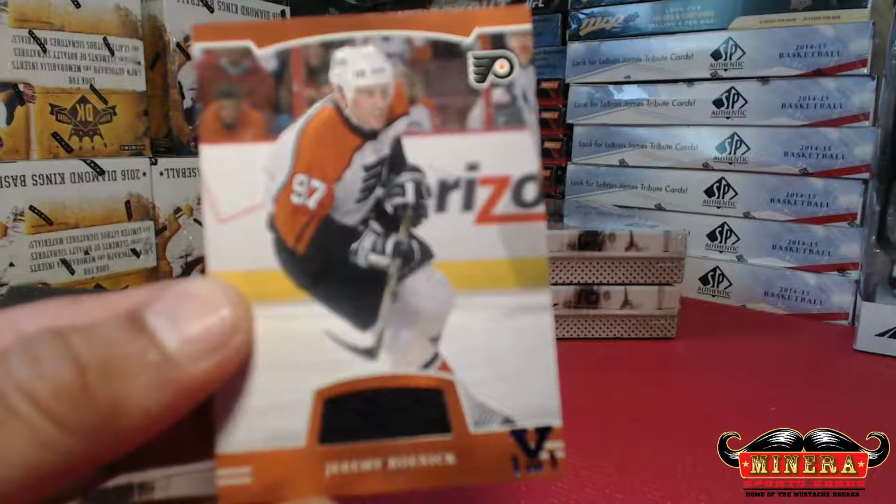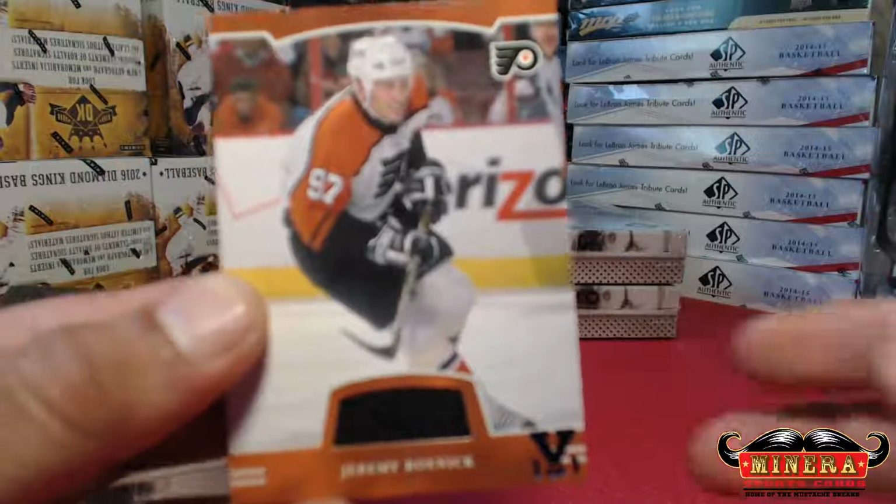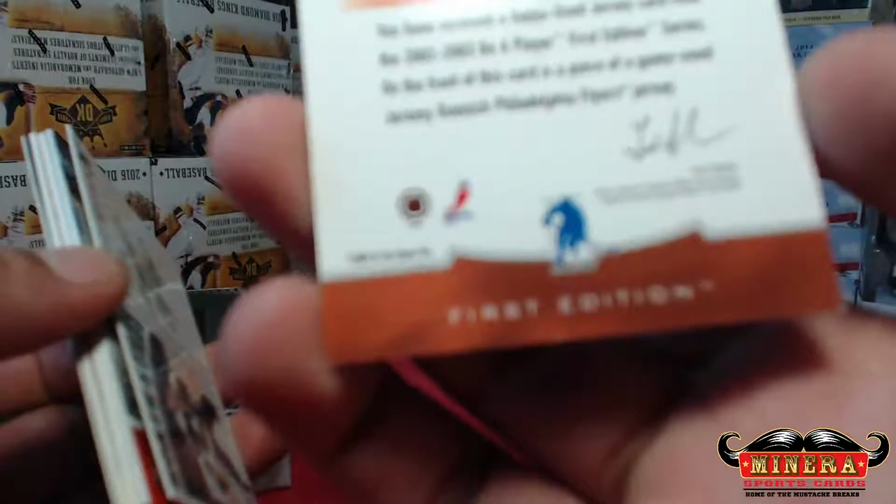The Coyotes one is 2012-2013. The prospect Jeremy Roenick version, 1/1, first edition 2002.